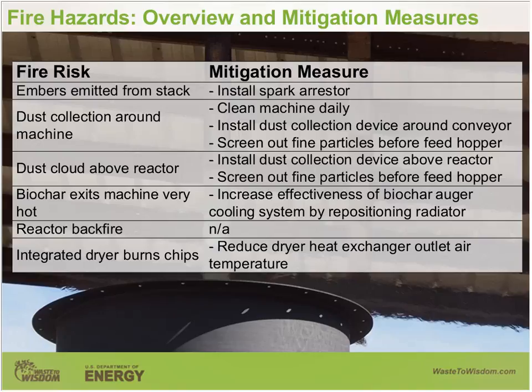Other fire hazards we observed were dust collection around the machine and dust clouds forming around the reactor. Also, the integrated dryer produced very hot air, which could potentially combust wet chips. And we noticed that the biochar exited the machine quite hot, at temperatures over 200 C. This table outlines those small hazards, but then identifies mitigation measures, which are quite simple, which can address these risks and make this machine safe for in-field operation in the forest.